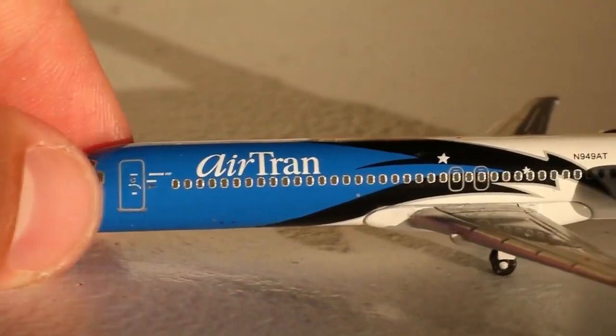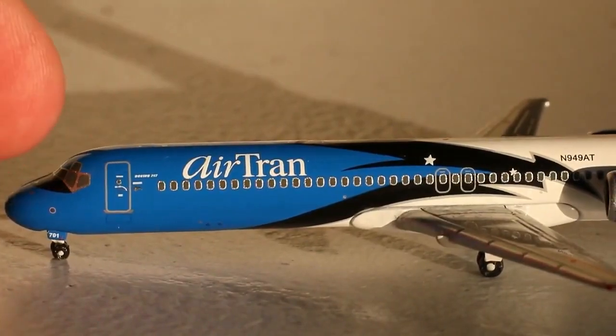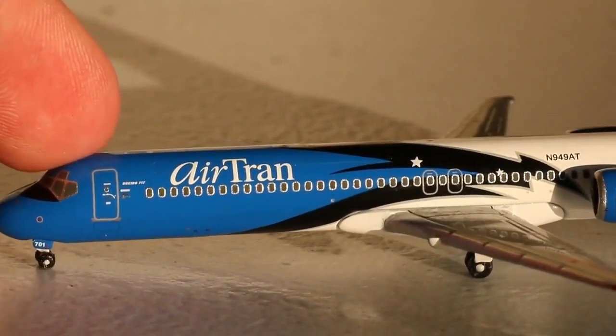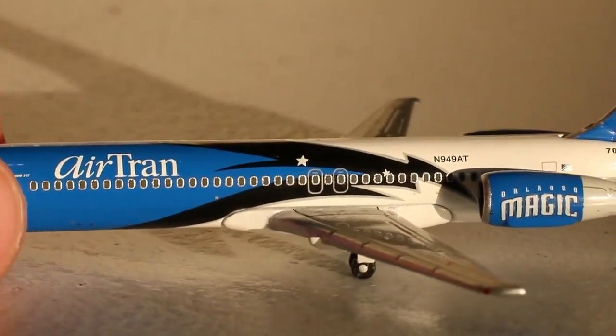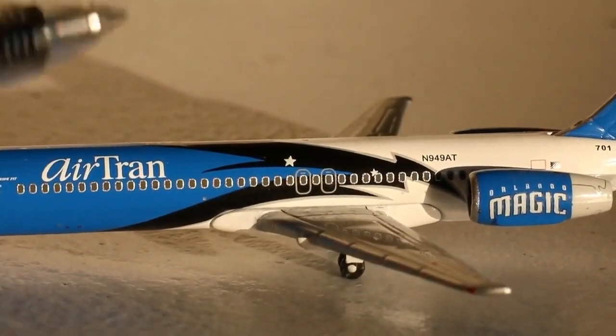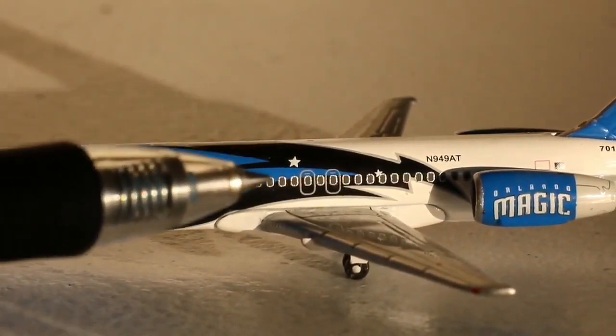And then, of course, some sort of economy plus, I think, but maybe not. And then economy. Actually, was AirTran all economy? I think they might have been. I apologize. Never got to fly AirTran. Just got to see them only twice. But of course, you're representing that basketball right here. So that's where you're getting this part right here with the star and everything. Get it? Orlando Magic. Oh, so funny.